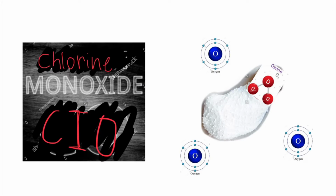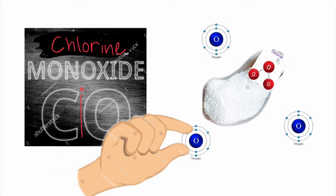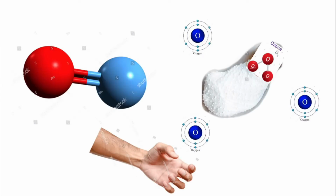Free chlorine atoms and chlorine-containing gases, such as chlorine monoxide, ClO, could then break ozone molecules apart by stripping away one of the three oxygen atoms it needs to sustain itself. Bromine and certain compounds that contain it, like bromine monoxide, BrO, can be even more effective at destroying ozone than chlorine and its reaction compounds.